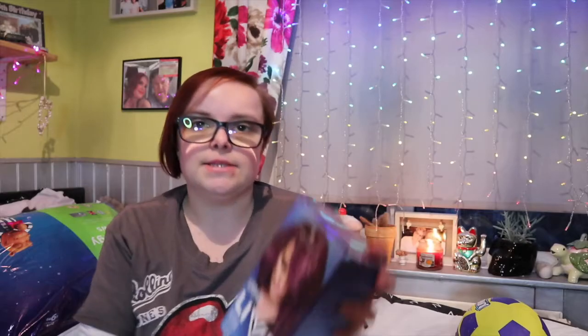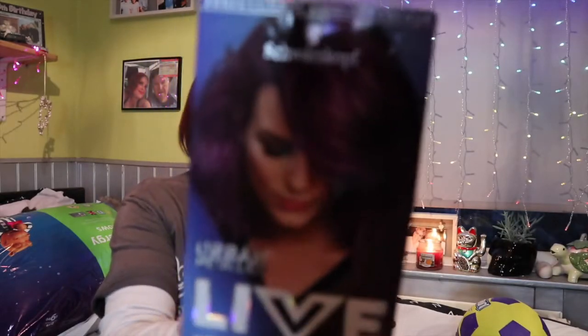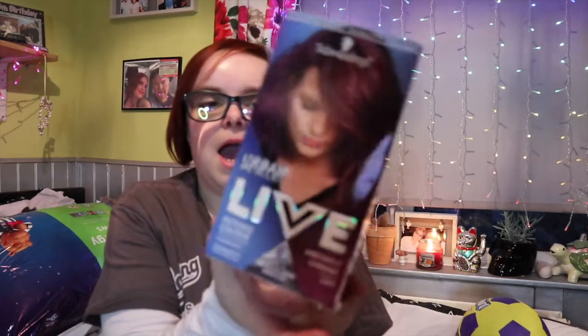Next thing isn't mine, but we picked it up anyway, and it's this. Oh, you might be picking up my light there. Purple hair dye, and this was I think about £4 in there, so we picked this up. This is actually for my mum, so yep, we got some hair dye.